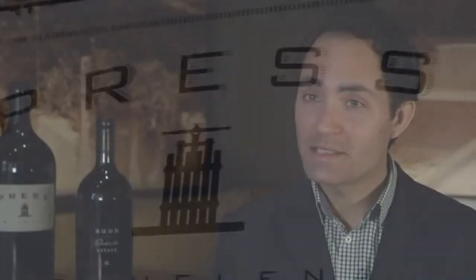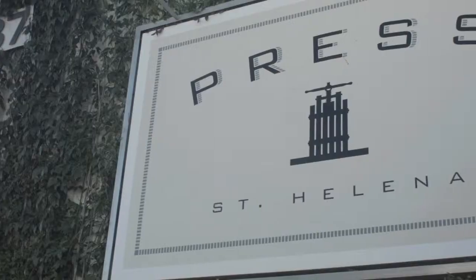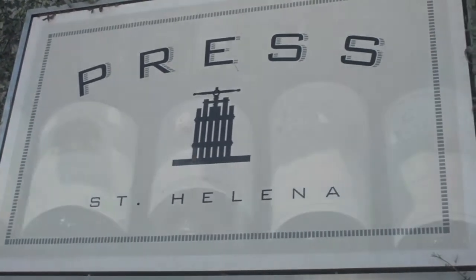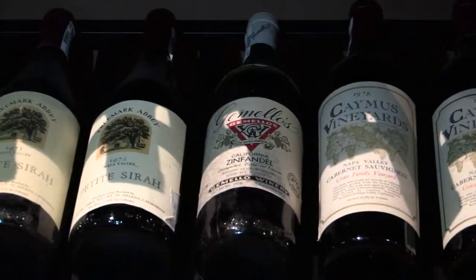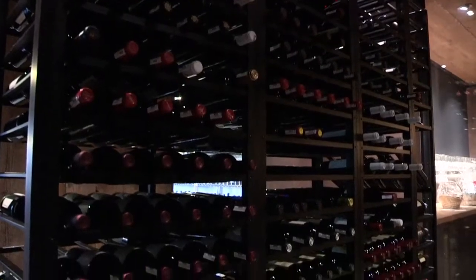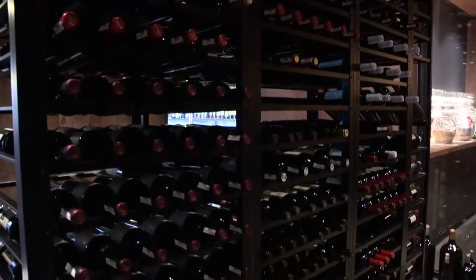Well, the restaurant is called Press after Wine Press, and after all, we are in the Napa Valley. Press is located on Highway 29 in St. Helena, California, just south of downtown St. Helena. We serve nothing but Napa Valley wines. We actually have the largest collection of Napa Valley wines of any restaurant in the world. We don't sell wines from any other region, from any other part of California, any other part of the world, just the Napa Valley. So we are very much into celebrating what's local.